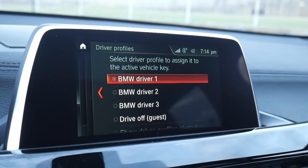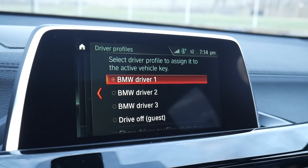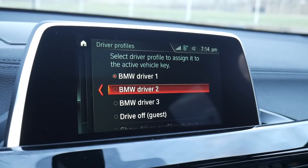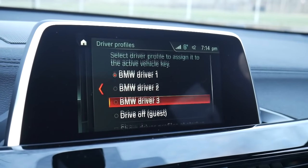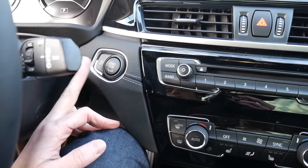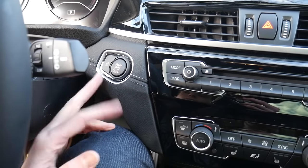This is another feature I like. My wife and I switch between keys, and you can tell the car which key is which, so you can have a different profile for seating, entertainment, and other things within the vehicle, depending on who is driving the car. There's a keyless push to start, and then you have the option to turn off the automatic engine cutting when you're at a red light and that type of thing.